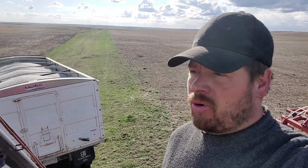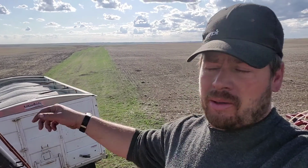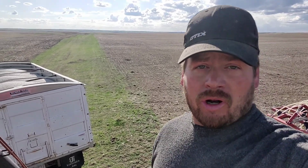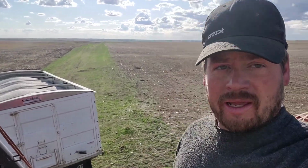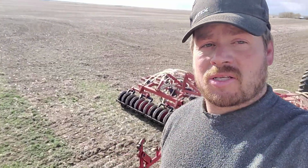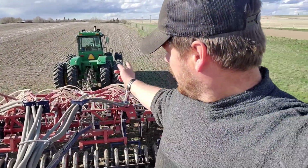It's supper time now. Dad and Kelly went back to the house for supper, and I'm heading up to my place to have supper with Renata and the kids, and we're all ready to load fertilizer again. We're changing seed. We were just finished seeding the rest of the spring wheat, and after supper we'll continue on seeding.